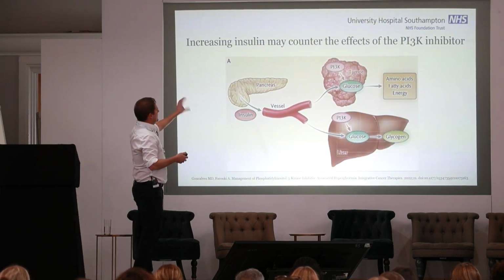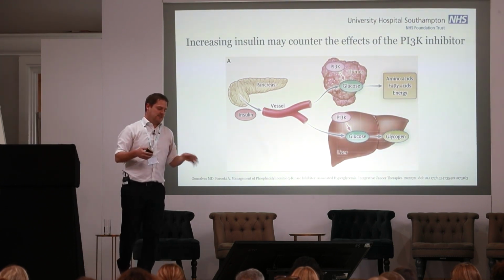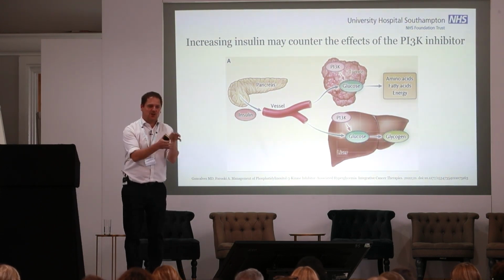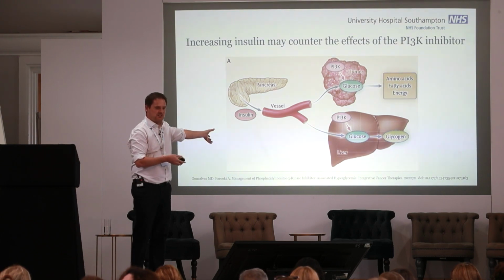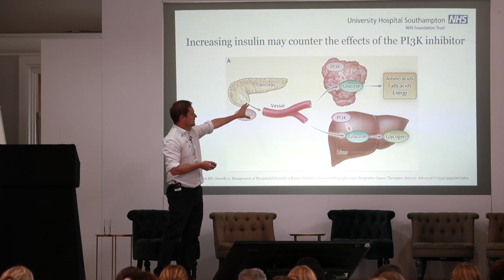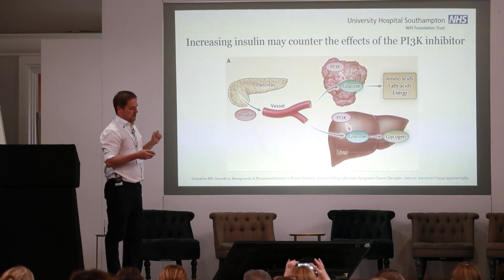So when you think about what an increase in insulin might do to this pathway, the slight problem is it will inhibit the point of this medicine. The PI3K inhibitor is there to stop that energy pathway within the cell, and all of a sudden we're giving more insulin, which is going to counteract the point of this medication in both the liver, and you'll notice also within the tumor. So free fatty acids and energy are available again to the tumor cells, and they grow.